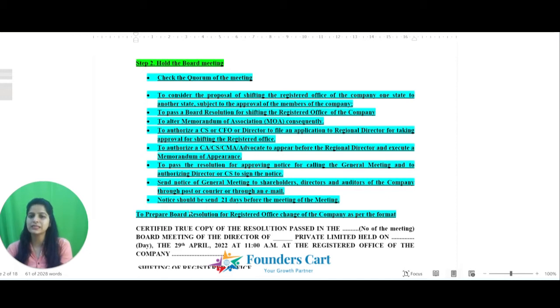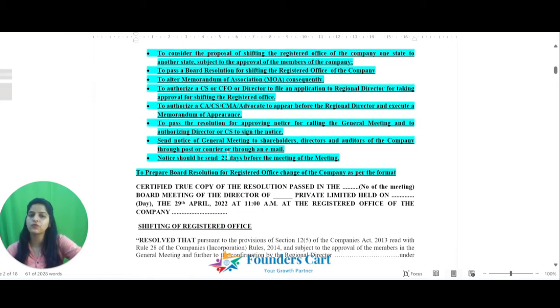Then you have to authorize a CS or CFO or director to file an application to the regional director for taking approval for shifting. You have to authorize a CS or CMA or advocate to appear before the RD and execute a memorandum of affidavit on behalf of the company. So, in this case, one thing you have to keep in mind: you have to appoint a professional who will represent your company in front of the RD, and if you need any help and any consultancy, you can coordinate through our website, that is www.founderscard.in.